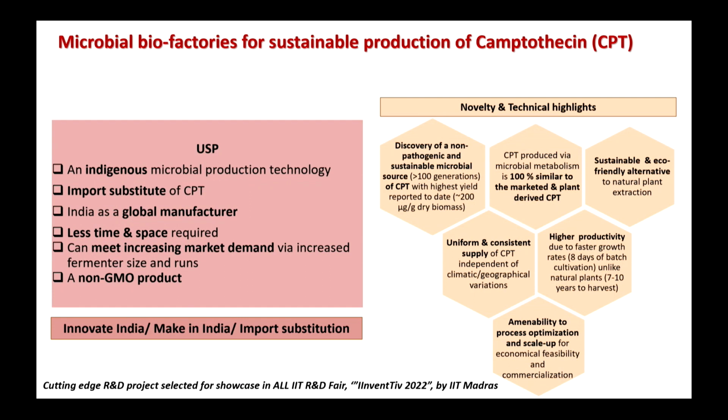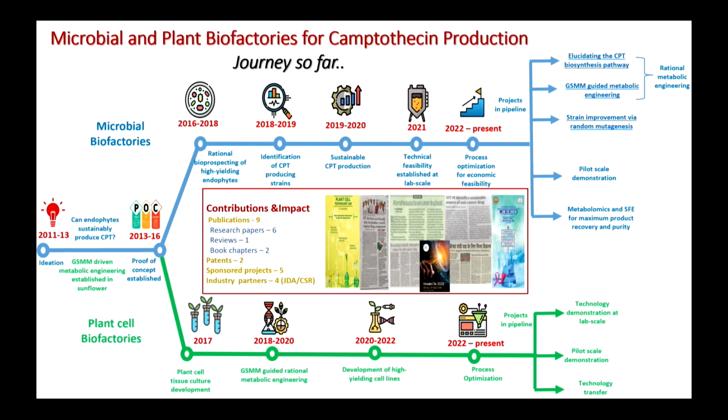So we are now at a stage where we have in hand a microbe which is producing this high value molecule. If we can take this forward, this would be an indigenous technology which can also substitute camptothecin import in the country. We can even establish ourselves as camptothecin manufacturers, knowing that the molecule is in high demand worldwide. So, being in alignment with all that is being demanded today, these are the advantages. These are all those advantages which I spoke to you about, which a plant cell fermentation or a microbial fermentation can have over natural plant extraction.